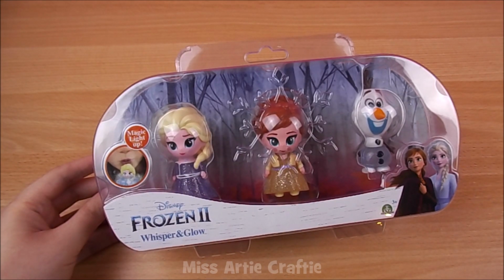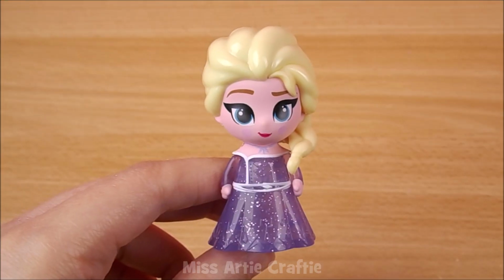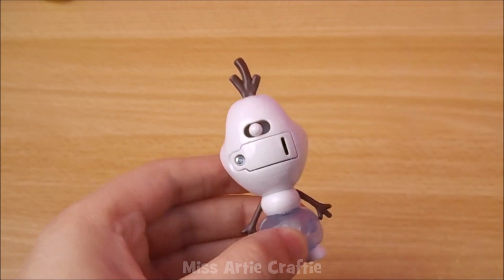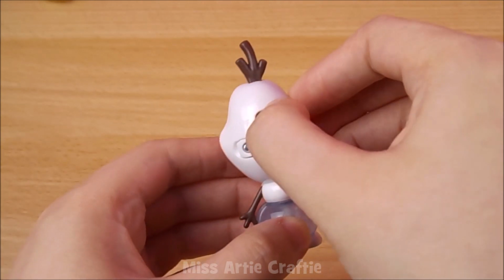Next I have these Frozen mini dolls. The set comes with 3 of the main characters, Elsa, Anna and Olaf, and what's really special about these dolls is that they magically light up when you blow onto them.